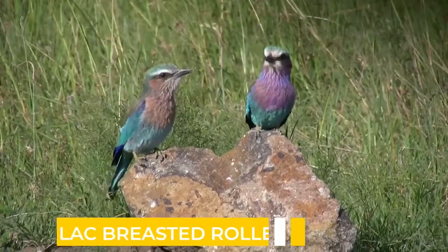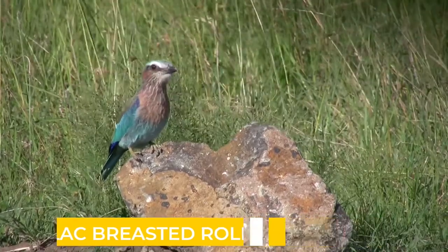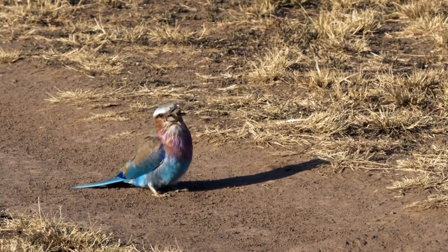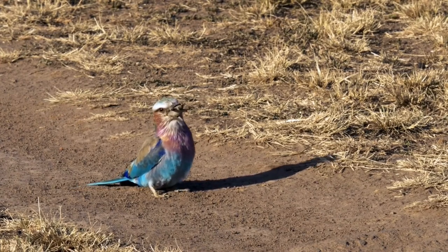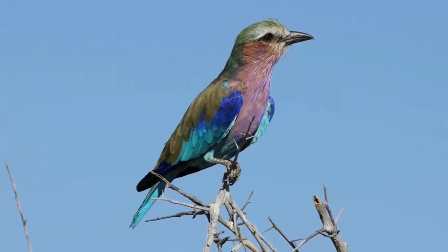Number 7. Lilac-breasted roller. The lilac-breasted roller is an African bird of the roller species. It is widely distributed in sub-Saharan Africa and is a vagrant to the southern Arabian Peninsula. It feeds on insects, lizards, scorpions, snails, small birds, and rodents.